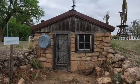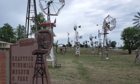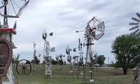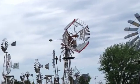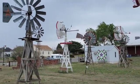Notice how some of these windmills look like an umbrella all folded up? Well, that's one of the ways they control their speed. Centrifugal force causes the different wheel sections to fold in. They sort of do look like an umbrella, don't they?